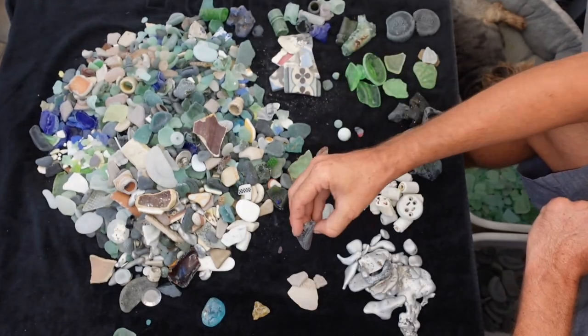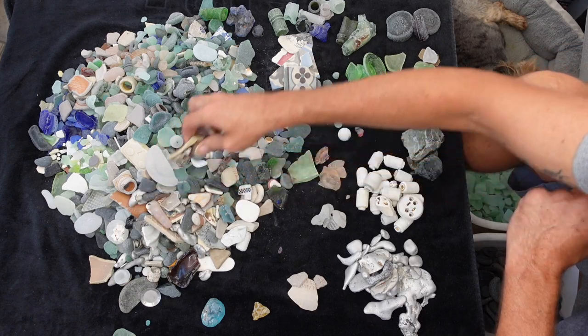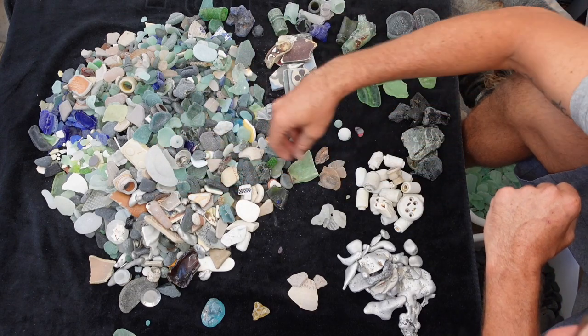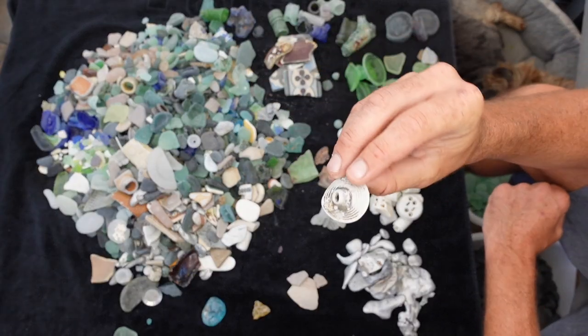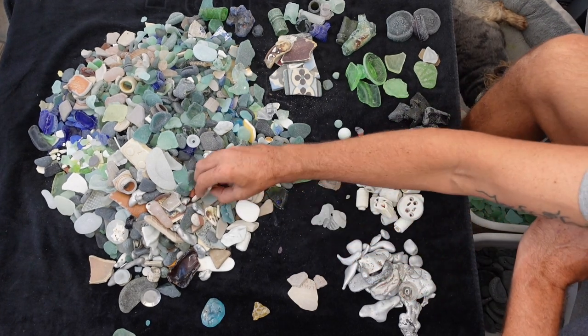I see a Clorox here, so maybe I'll set this with the ones with words over here. Cool, and then I'm gonna grab a bunch of the pottery off the top just to make some more room. Ooh, but I saw this one too. This is cool. It's an old toothpaste top, so I can definitely go with the sea metal.